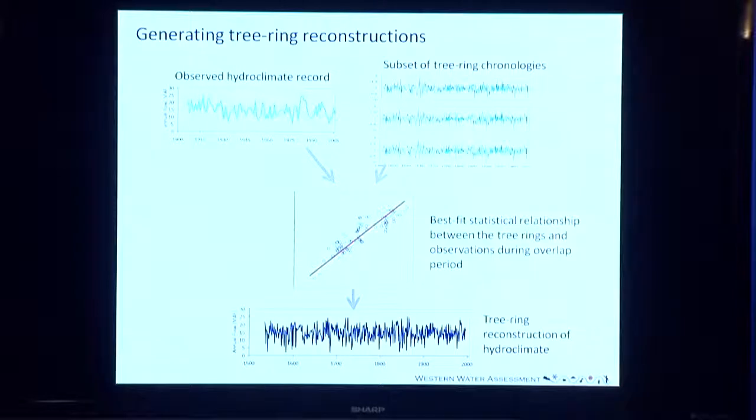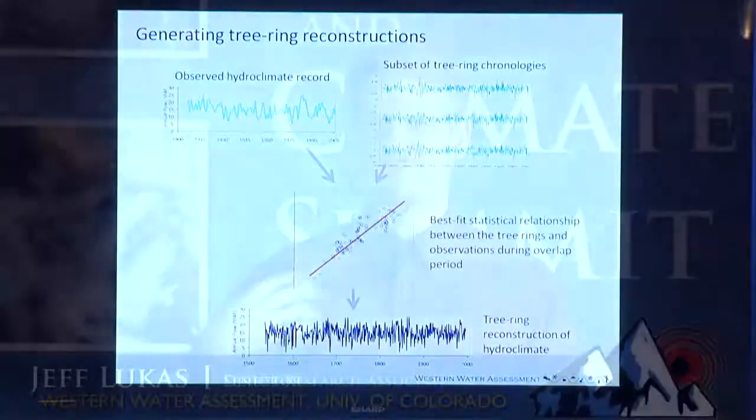So to actually generate the reconstructions, to get from these individual site chronologies to what we call a tree reconstruction or estimate of past climate, we first need an observed record, and it needs to be at least 50 years long. So precipitation, stream flow, snowpack, if it needs to be corrected for inhomogeneities from station moves, or if it's a stream flow record on, say, the Colorado River where there's been a lot of depletions and dams and diversions, those need to be taken out because the trees don't know about them.